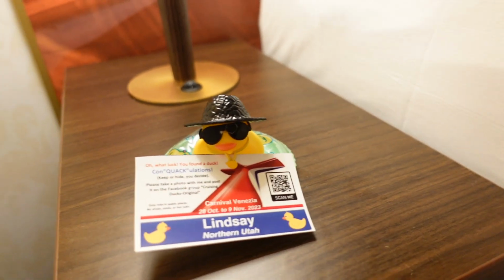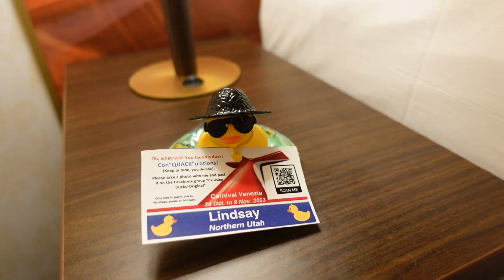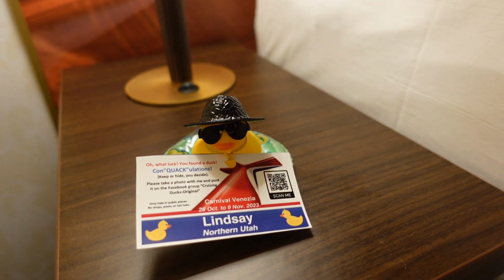And I just went out of the room and somebody left me a duck in the bag. How great is that? Let me show you the duck. It's so cool. Look, it's got a little plastic hat and sunglasses, and it has a little rubber ring. Isn't that just the best?